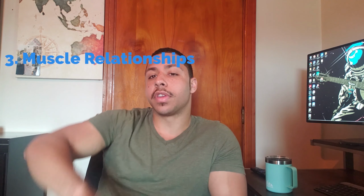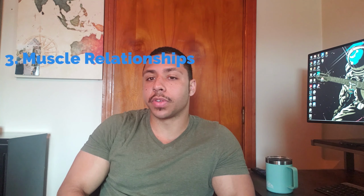That is how the different agonist, antagonist, and synergist muscles work together, because they're going to ask you questions like, say somebody has pronation distortion syndrome, what muscles are overactive? The gastroc. What muscles are underactive? Probably the glute medius and glute minimus. If you know that, that's going to comprise a huge portion of the test. The easiest way to learn that is learning how the different muscles play on each other.